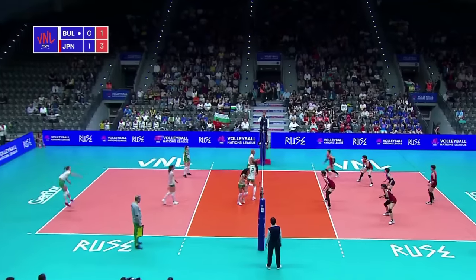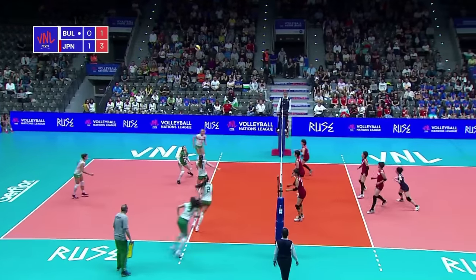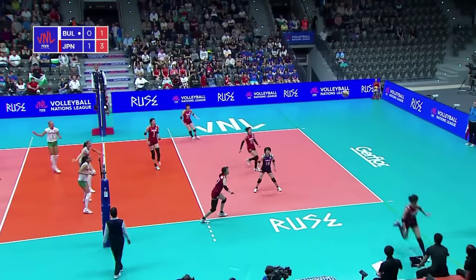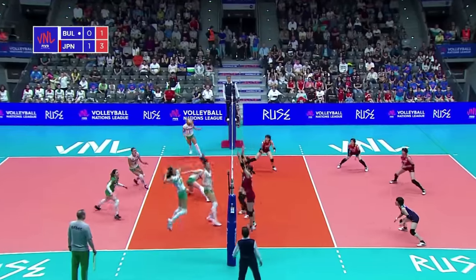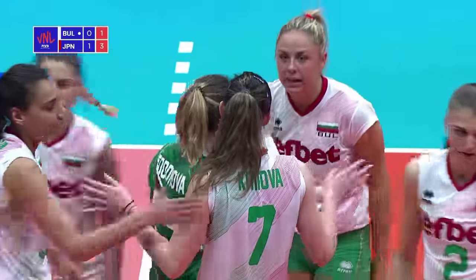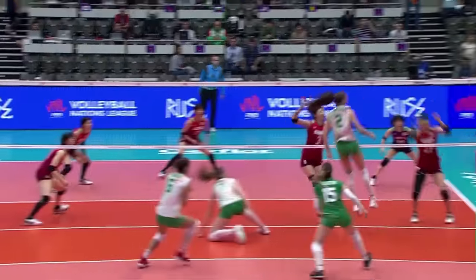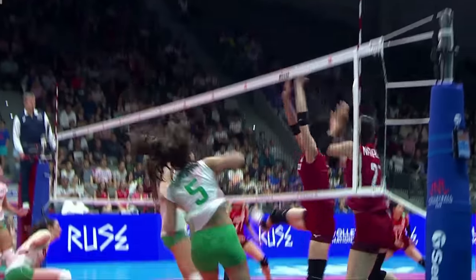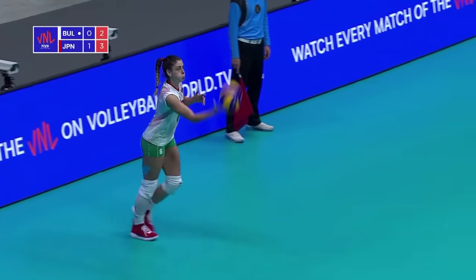So here comes the cannon. And again, it stretches the Japanese defenses, but they recover well. Terrific recovery. The libero bumps it over. Oh, now which side of the line is that? It's on the right side of the line from Bulgaria's perspective. And they close the deficit to 1. But Japan, with some terrific defending during the course of that point, put away an effective one from Simona Dimitrova.